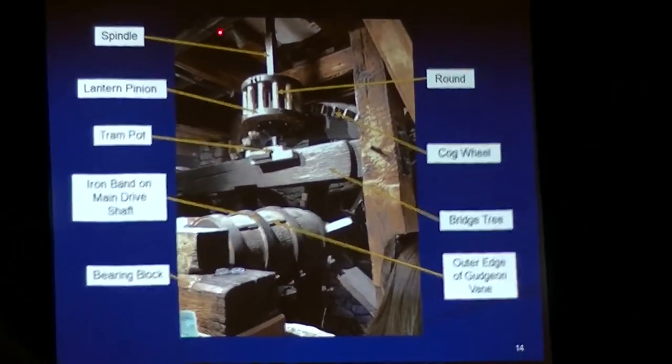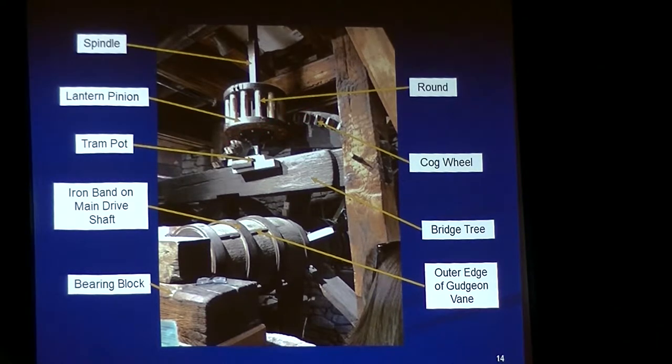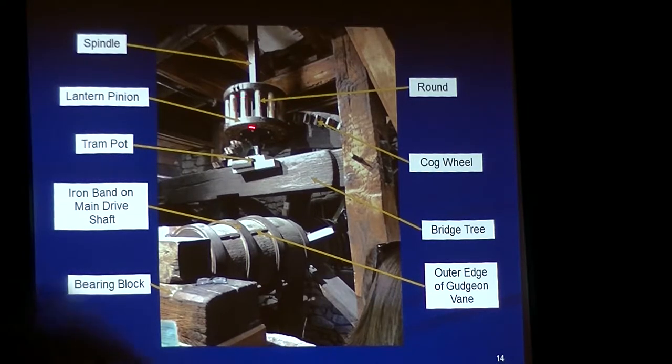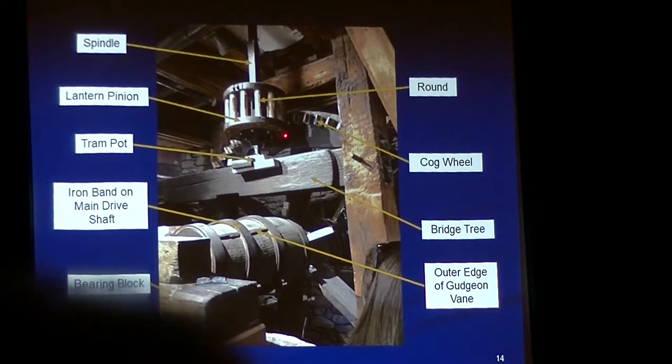A vertical spindle right through here, and what was called a cogwheel, was a means of transmitting the rotating motion. The cogwheel rotated at the same speed as the water wheel, since it was fastened to the same shaft, and transferred motion to what was called a lantern pinion. As each tooth hit one of these rounds, it would start to rotate that shaft. Now, you can see there's only a few of these rounds.